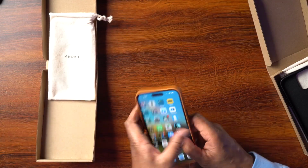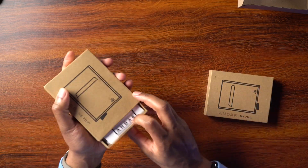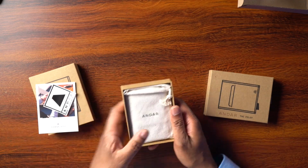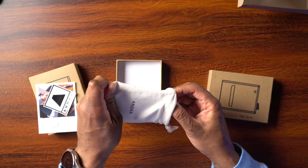All right. Well, let me set these off to the side. I'll set my phone off to the side over here. Let's grab the wallets here. So we have both of them here. And we have a stone gray wallet and we have a brown wallet. So let me show you the brown first. This one here, I think both of them look fantastic, but I was dailying the brown one for a while here. So let me pull this out and show it to you.